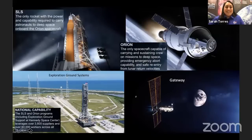In order for all of this to come together, of course, yesterday we talked, and again this is just a review in case we have any new viewers, we will get there with the Space Launch System or the SLS. That's the only rocket with the power and capability required to carry astronauts to deep space on board the Orion spacecraft. And at the very tip, you'll see where Orion sits. And that's the only spacecraft capable of carrying and sustaining crew on missions into deep space and providing an emergency abort capability. And we talked about that yesterday as well. And safe reentry from lunar return velocities. And of course, we have the ground systems and then gateway.